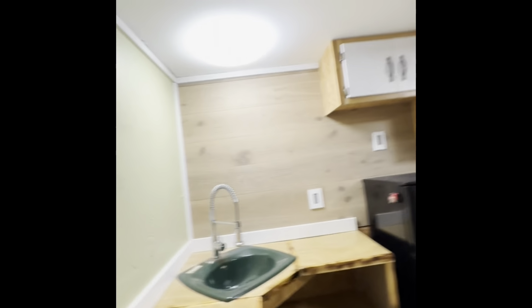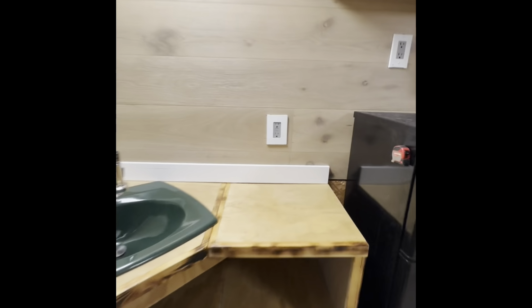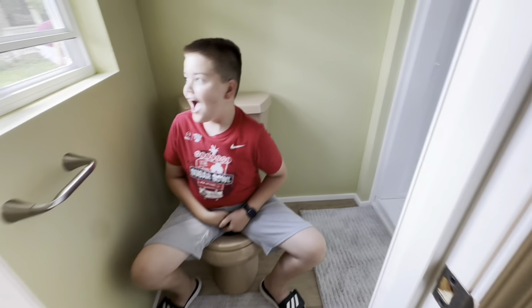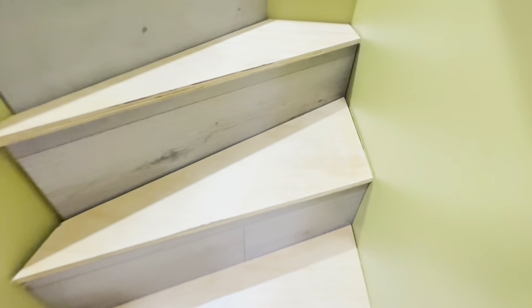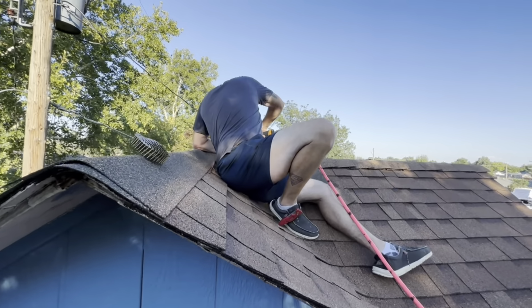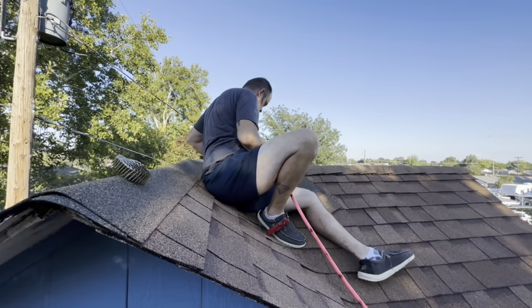Today's setup. We got all of the trims done. All the door trims. We finished up some electrical and put on all these outlet plates. And we got the toilet. Hey, I don't remember installing that. Okay, this is cool. We put glass beads right here for extra grip when I go up the stairs. Final part of the project and the most scariest.